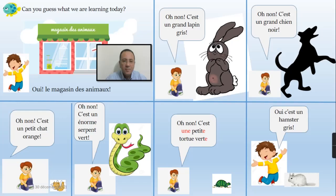Look at these speech bubbles. Can you guess what we are going to learn today? You are right. Today we are going to describe the animals using the adjectives of size and colors.